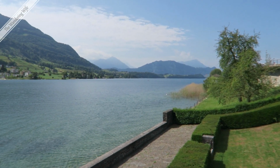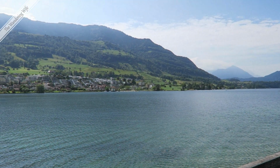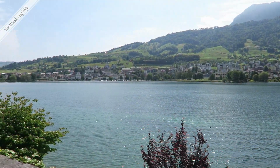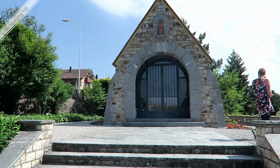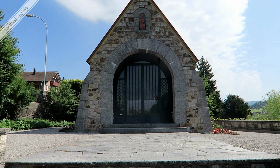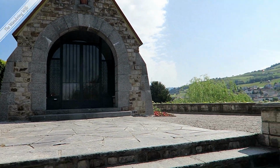This is just a quick stop on the bus tour. Just a photo stop. And this is a tiny little chapel called Astrid Chapel. It was built by a husband for his wife who died in a car crash.